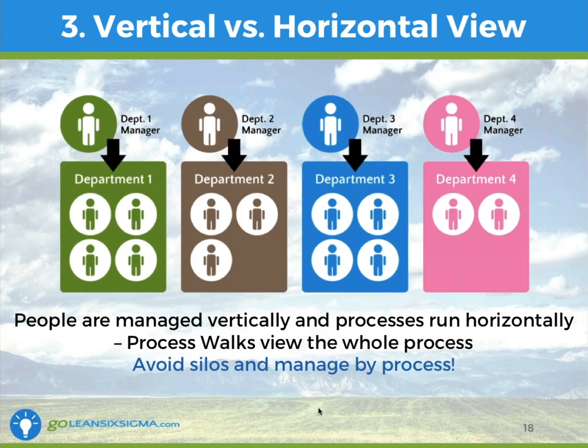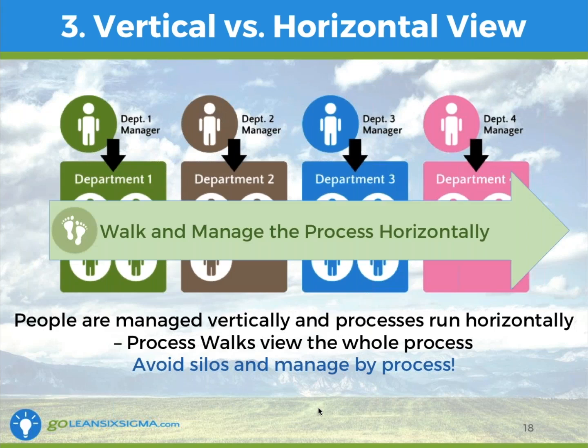And unfortunately, that can create what we call silos, right? So we may not have great communication with other departments. And so we manage people vertically, but the thing is processes are horizontal. They work across departments, across functions. And sadly, we don't get a lot of visibility to that horizontal flow very often. So when you do a process walk and you're walking across functions or departments, it can be really eye-opening.